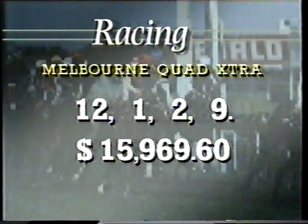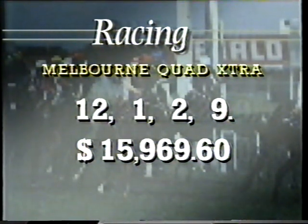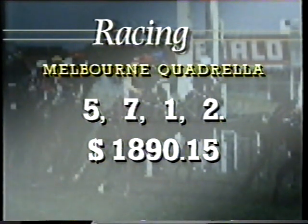Princess Zegna at 14 to 1 won the last from Mean Dancer at 6s and Fashionville at 7s. Show of Flowers was the unplaced favourite at 5 to 4. The quad extra today paid $15,969.60, while the quadrella for 5, 7, 1 and 2 paid $1,890.15, and the daily double for 12 and 2, $99.65.